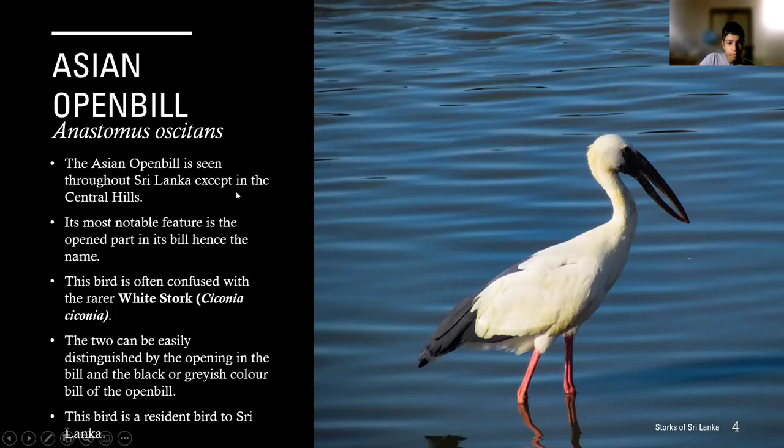That is the feature that gives it its name, the open bill. This bird is often confused with the white stork, which is rarer than this bird, but there are ways to distinguish them, like the thick black colored bill of the open bill, and its opening in the bill.